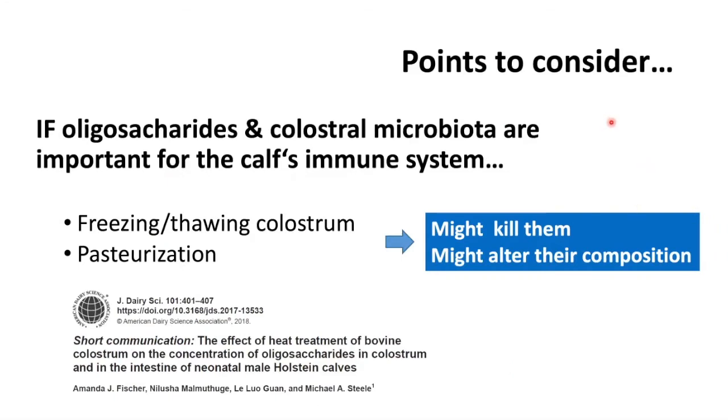Okay, again, points to consider. If we accept this, that oligosaccharides and colostral microbiota are important for the calf's immune system, again, what does freezing thawing do with colostrum? What does pasteurization do with colostrum? Pasteurization clearly kills microorganisms. And so the normal components, the normal microbiota of colostrum is also deleted.